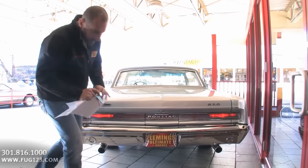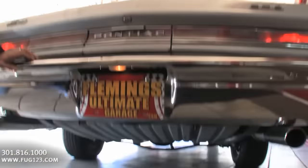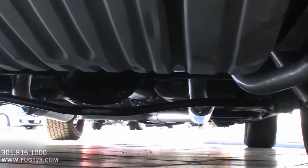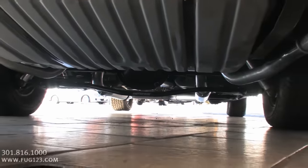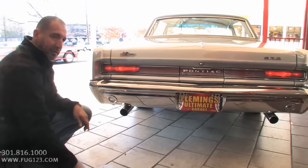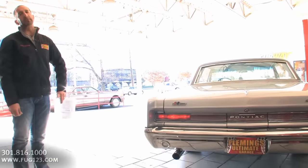New emblems, and if we could, here's where I would like you to look, take a peek under here. Check this out, look at the detail there. Now this has an upgraded sway bar in the rear and the front. So the upgrades on the car are the suspension where it has aluminum adjustable shocks, it has the sway bars on there, and this upgraded exhaust system. Those things are all easily changed if you wanted it to be back to bone stock, but they're what make the car drive so much nicer.